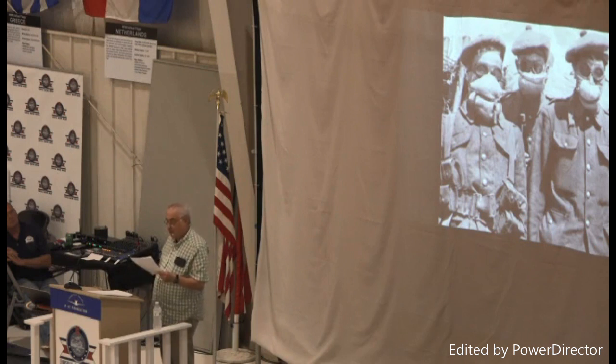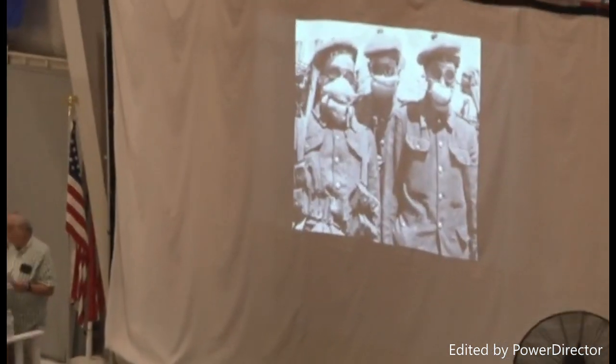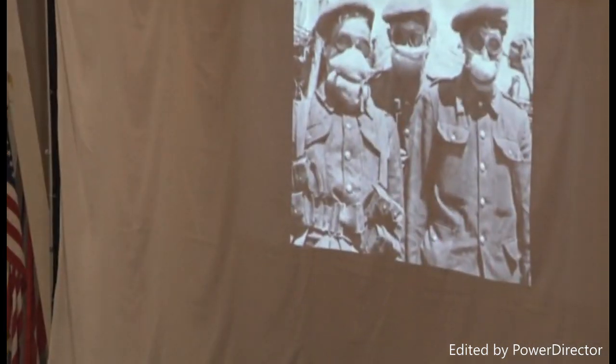Right. This picture shows Canadian soldiers wearing improvised or self-made gas protection equipment. So they weren't issued that. They made it themselves to protect themselves.